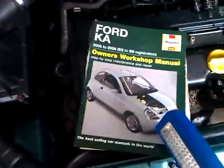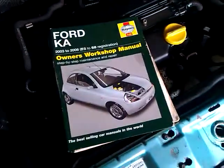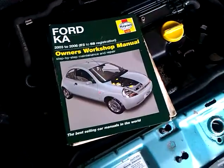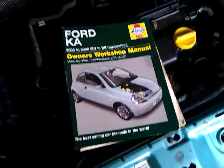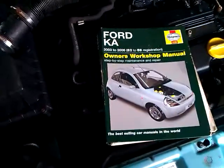The second one is obviously YouTube or car forums. There is a lot of good information on YouTube, and there's a lot of good information on car forums. There are Vauxhall forums, Nissan forums, all sorts. Lots of people want to share knowledge and help each other out. There are a lot of clowns out there.